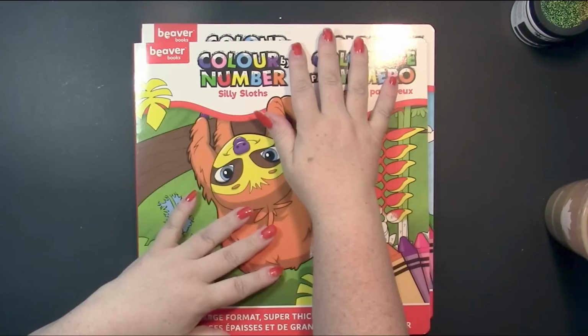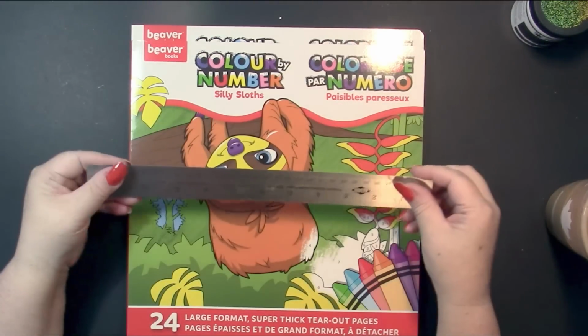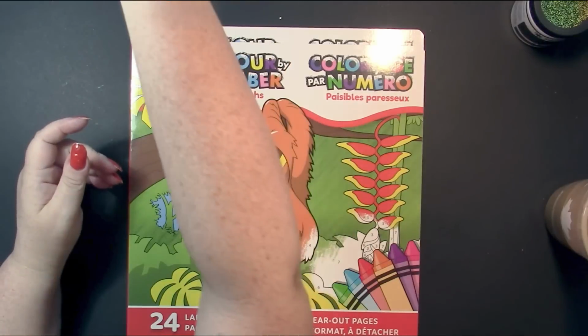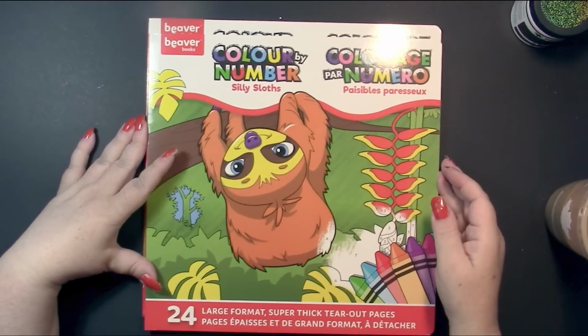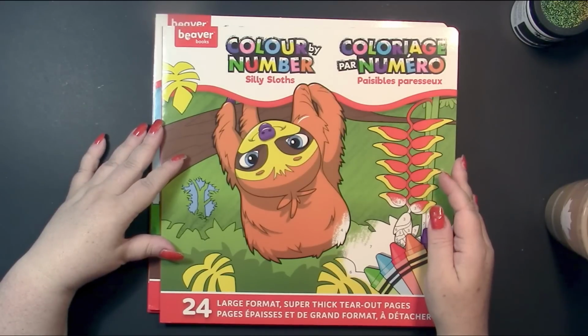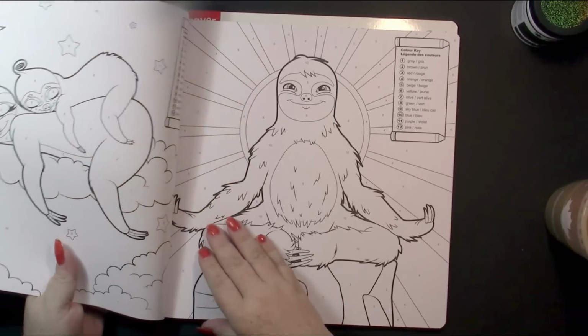They're like probably, well, where'd I put it? Here it is. Tried to have it in easy reach. Yeah, they're 11-inch squares. So yeah, this one's called Silly Sloths. And it says 24 large format, super thick, tear out pages. And that's exactly what they are. They are double-sided, though.